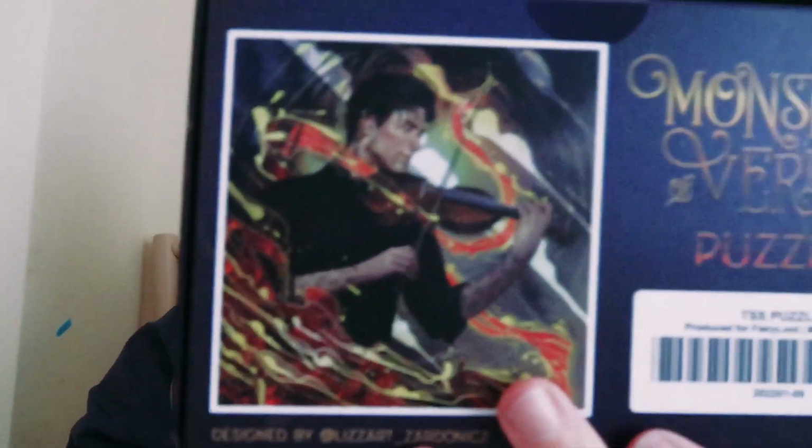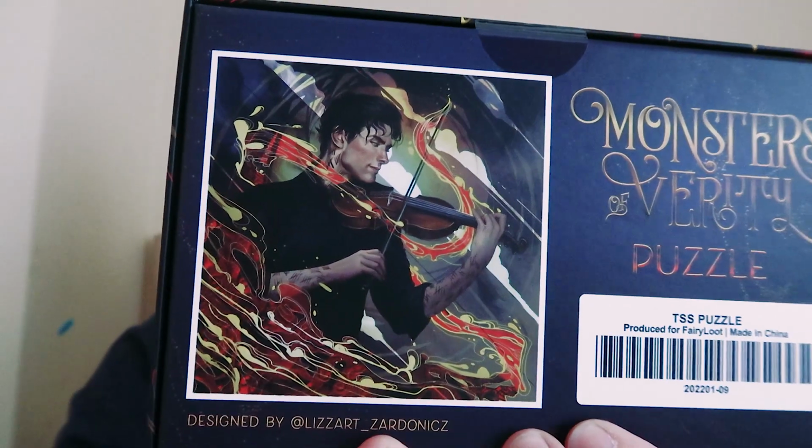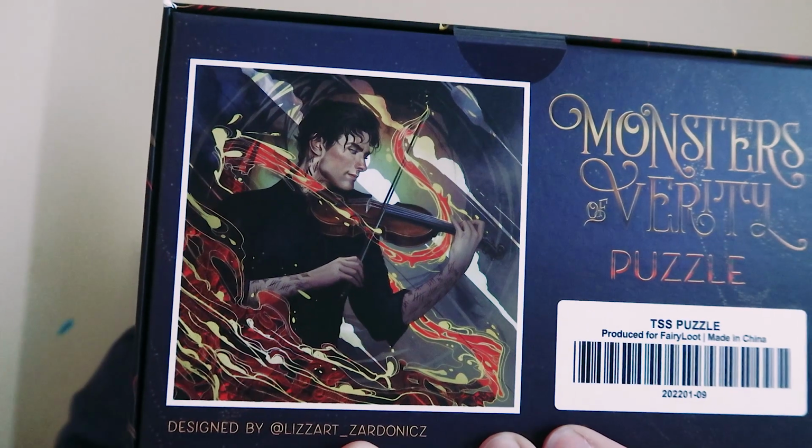Next up, there is a puzzle, which I don't really like puzzles because what are you meant to do with them once you do them? This is V. Schwab. I have not actually read this series or this duology, and I know that Jade really likes it. So this is the art on the back. So that's what the puzzle will be when you make it, I guess.